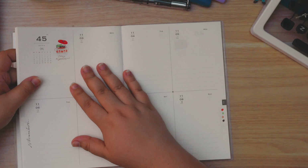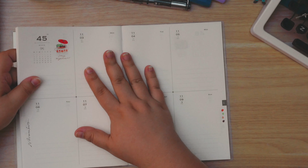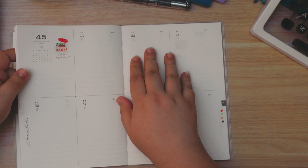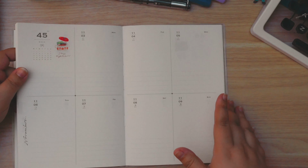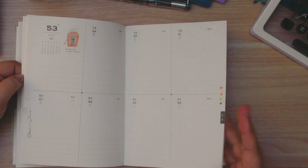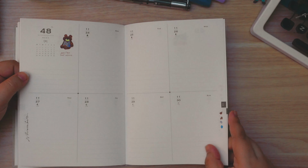So I'm trying to decipher whether I want this one to be more writing heavy or more image based. Just because of all of the visual elements that we've already looked at, I think that I probably want it to be a visual heavy journal.